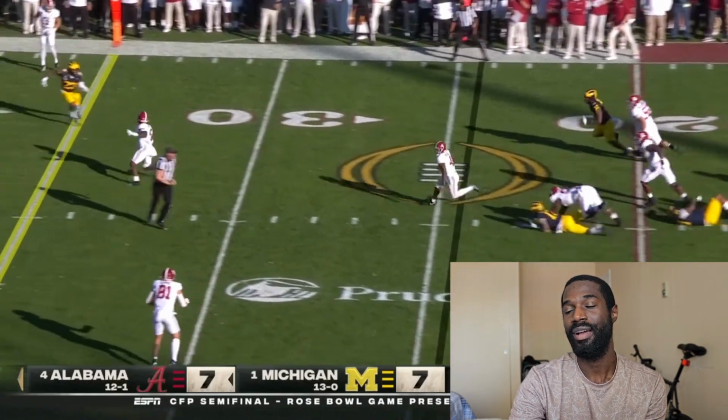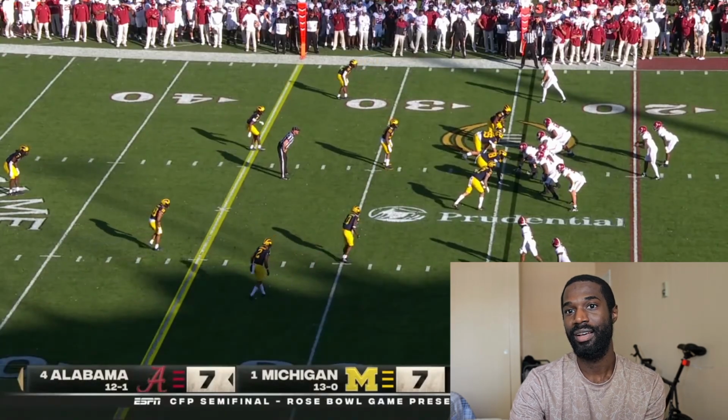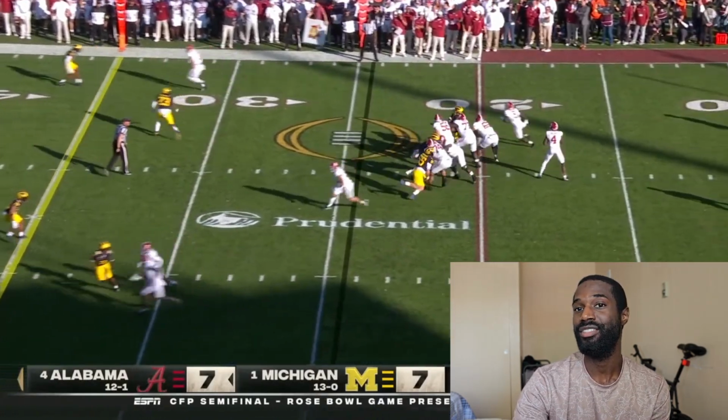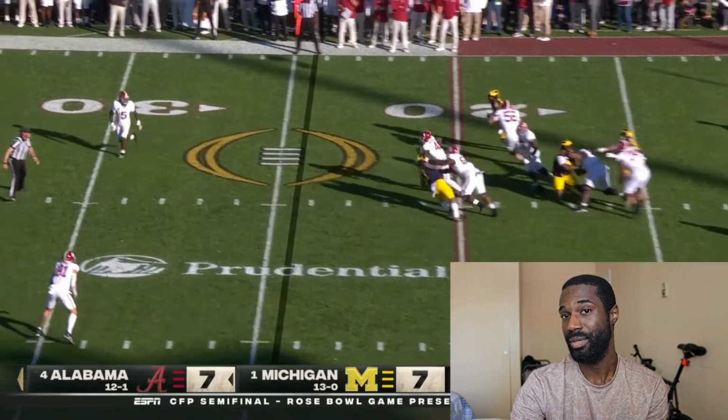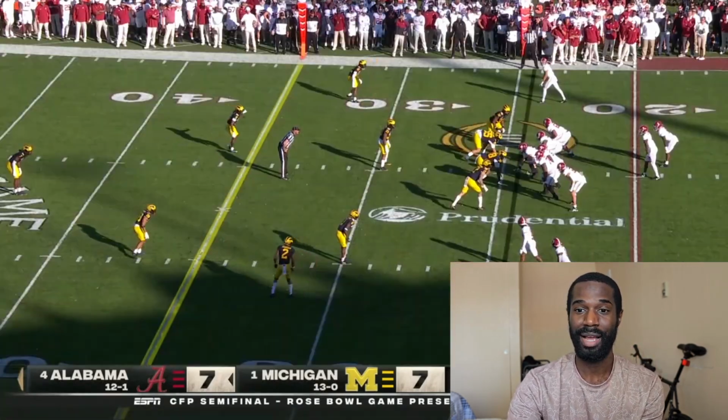Now, you also have Roydell Williams going around the right side. This is more of a likely thing. Someone could say, okay, he could have dumped this off to Roydell Williams. True. This would have been a better option. It's 3rd and 11.